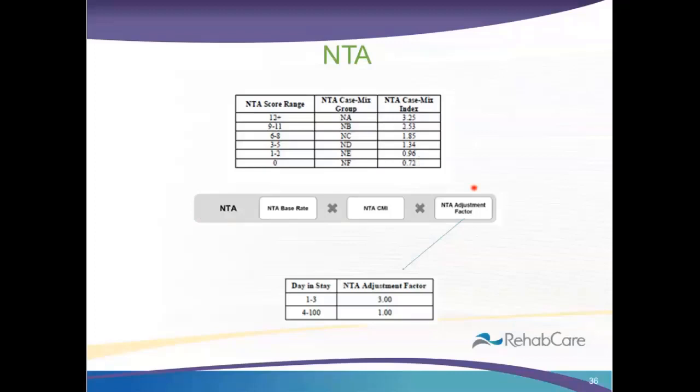On days 1 through 3, CMS has said that they acknowledge that at the beginning of a patient's stay, there are many more resources that are needed for these patients. That's typically when orders are coming in, we're getting the patient settled, we're ordering equipment, that type of thing. So they actually are giving us 3 times the amount for the first 3 days of the patient's stay. On days 4 through 100, it goes back down. So you've got your base rate, again, times your CMI, which we determine up here, and then the adjustment factor would be 3 times that for the first 3 days of stay.